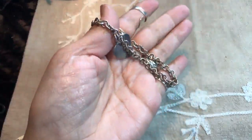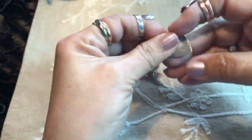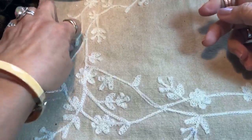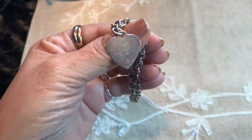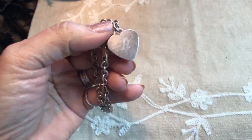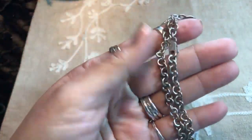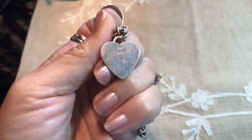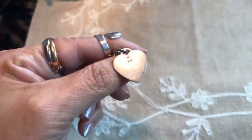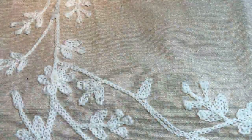Then I got this pretty sterling heart. It has the initial A on it. You can barely see it, so I think it's got some age, but it's there, and it's a very pretty font. It says A. And it's a nice chain. All of the little links are nicely done. Lobster claw, and it has some kind of signature there. I think it says 925 NP or NC MO. I don't know. It's got 2 initials, I guess, from the manufacturer, and then it says 925. So that was a cute little addition for $10, I thought.